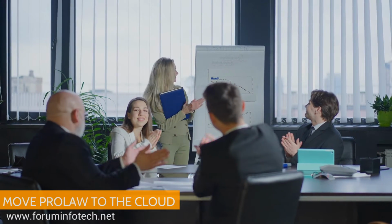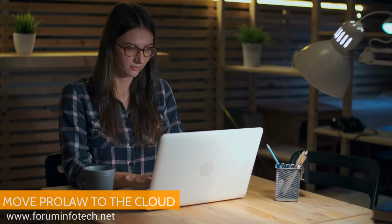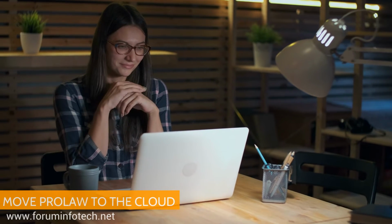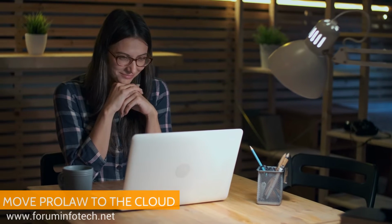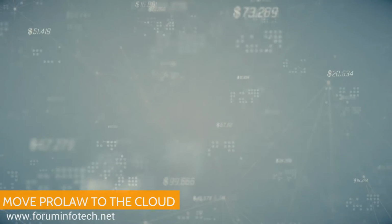Security. ProLaw Cloud comes with excellent security features, making it very reliable software to use. Owning your server comes with security risks that no firm could afford, as many important and sometimes confidential documents have to be stored. If the storage is done on the cloud, it becomes extremely secure and safe.